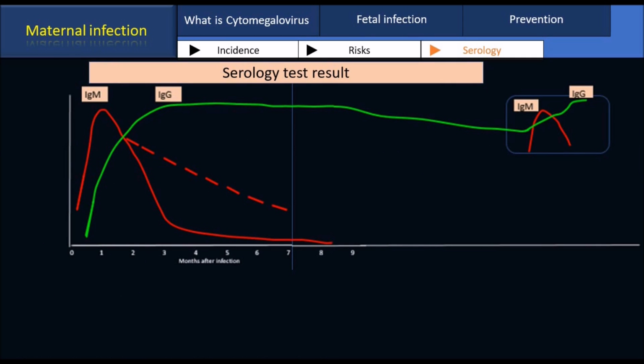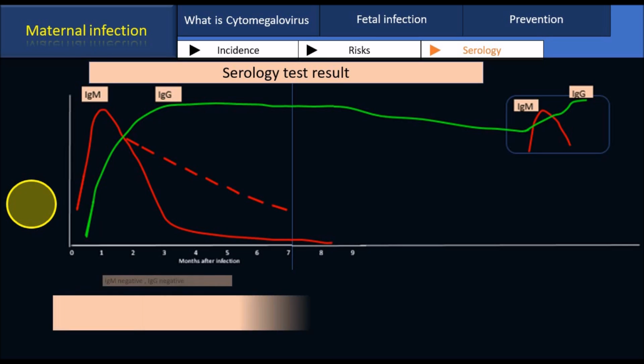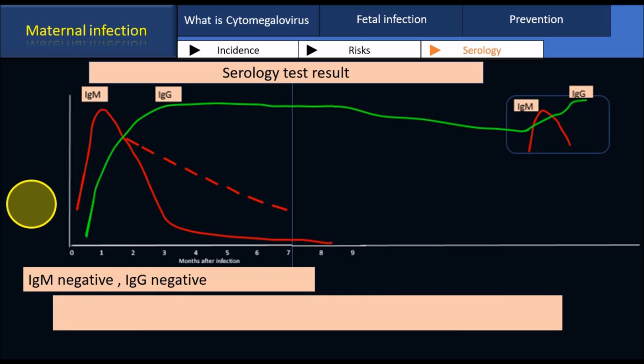There are 4 possibilities. The first possibility is both IgG and IgM are negative. This means the patient has no prior exposure to CMV, and any infection during pregnancy will be a primary one with a 40% risk of fetal infection.